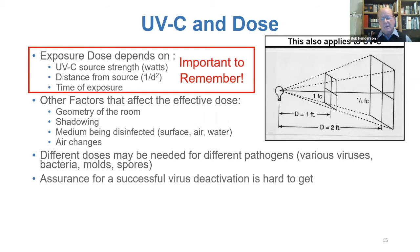And then, now let's bring this a little bit over to home. So the assurance for a successful virus deactivation, it's hard to get.